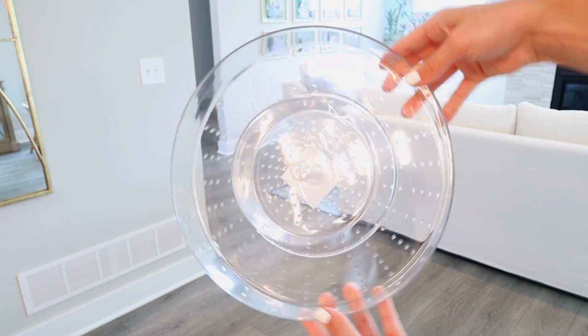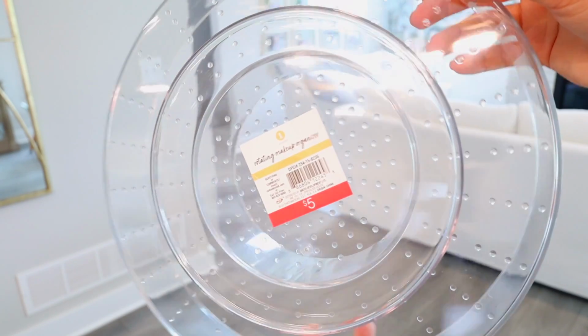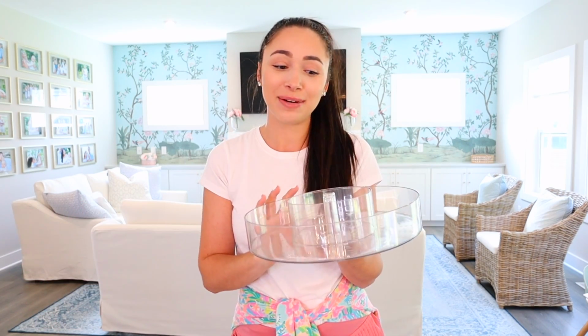Acrylic organization is huge right now. It's all over Amazon, a ton of different websites, like Container Store, etc. And about 2 years ago, I would say an acrylic style Lazy Susan was like $17.99 to $19.99. Right now, in the last 6 to 9 months, they have been in the $30 range, and they're almost always sold out. So for $5, I just can't believe it, you guys.